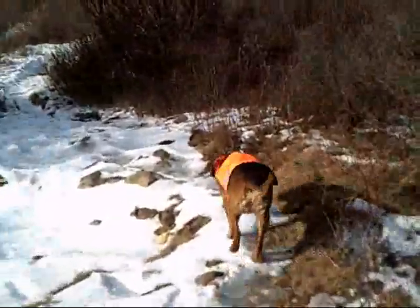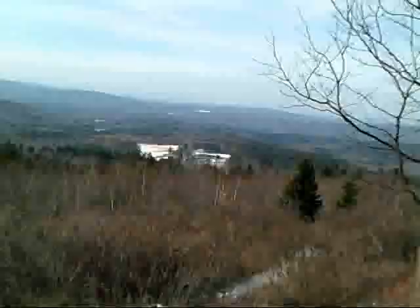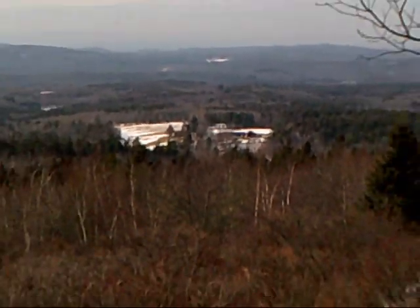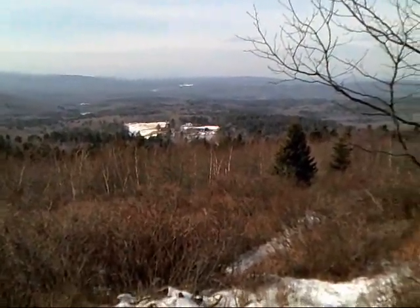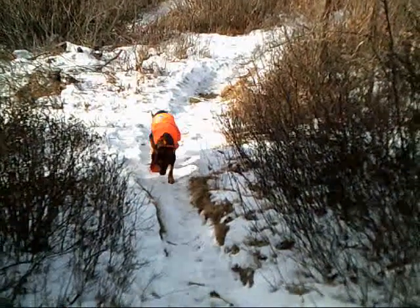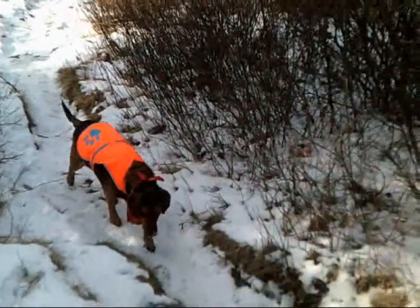Now we're going down a little. Down, down, down. Gotta watch where I'm going. Wow, beautiful farm down there. I can zero in on it right down there. My camera doesn't have a very good lens on it, so very low resolution. That's what you get for a $35 camera, but it works.